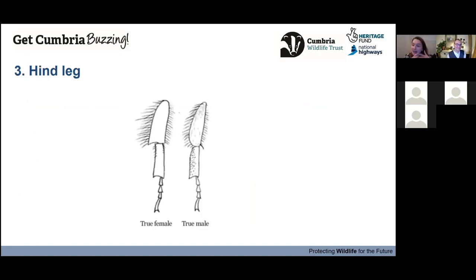As I mentioned before, we have the tail colour and the banding. Those are the first two features that you need to look at, and that will go a long way in terms of your identification. But when you start to consider caste, because it is important in terms of ID, you start to look at a couple of other features. The next feature to really look at is the hind leg, and it's the shape of the hind leg, really.